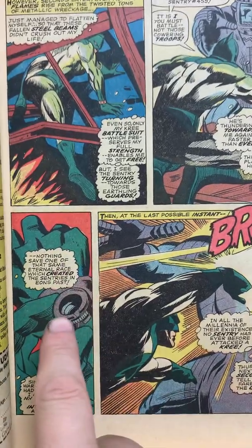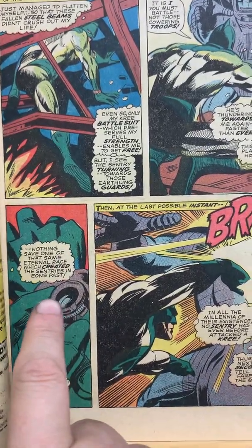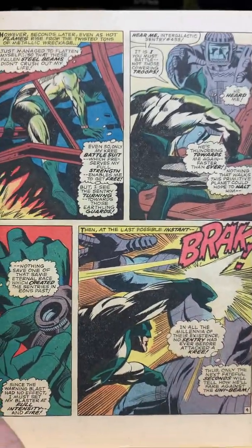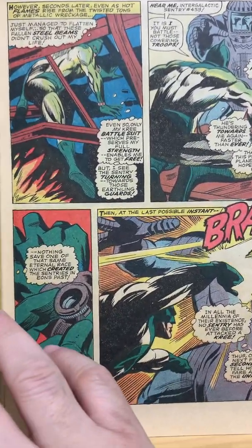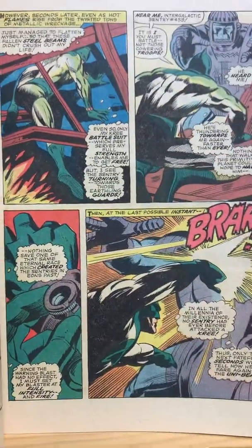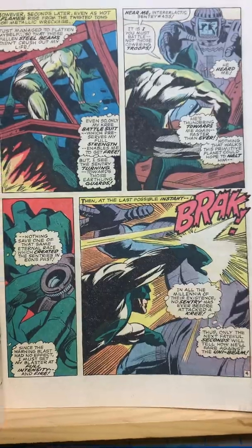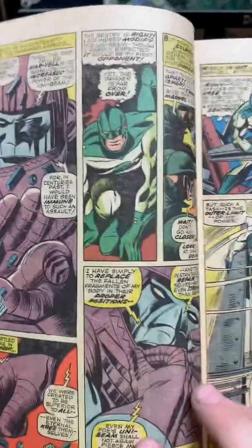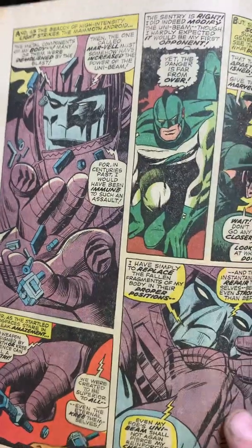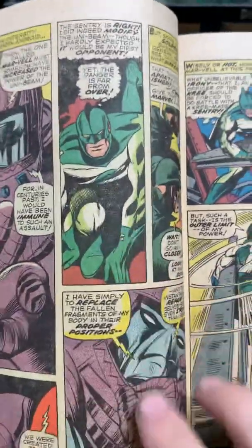So he's adjusting his wrist blasters. So that's what he's doing. He's firing at him. So at this point, he just has stronger than a human, more durable than a human, and some wrist blasters. And I'm sure he has access to advanced technology. And the Sentry is just smashing everything. I think this is a cool costume.